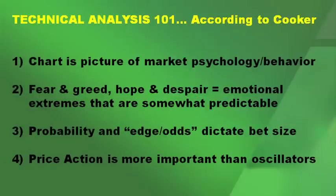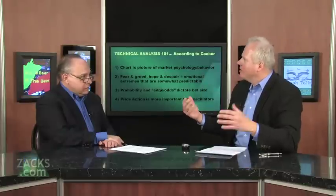The chart is just a picture of market psychology or behavior. So what shows up? Emotions show up on the chart at extremes, right? Fear and greed, hope and despair, optimism and pessimism. And what picture are we looking at? It's not you or I buying necessarily. It's the big institutions. It's trillions of dollars moving money in and out of stocks, and that's the picture we get.